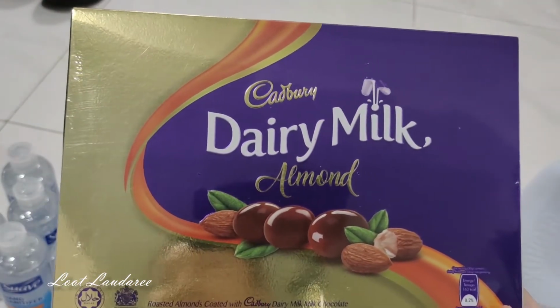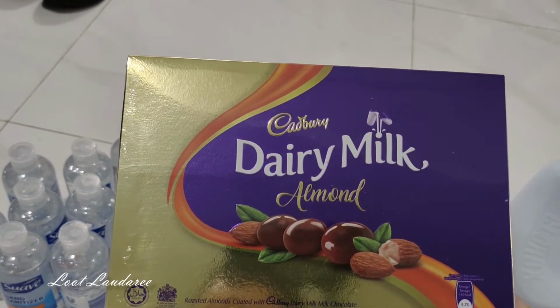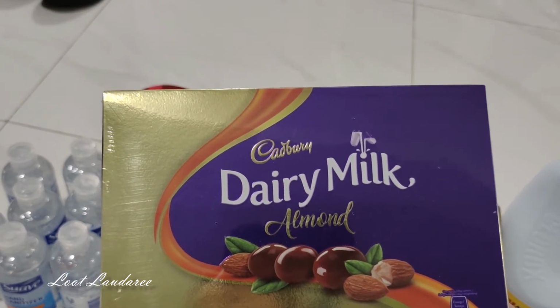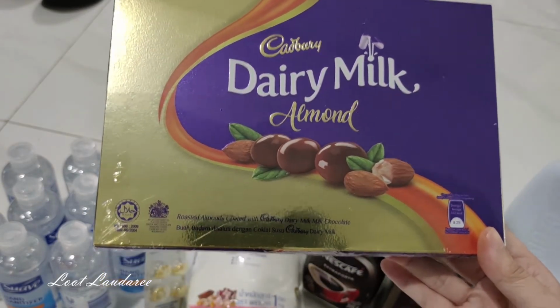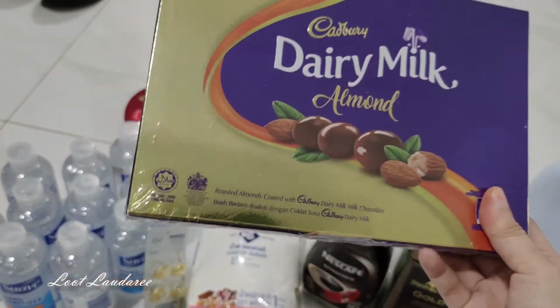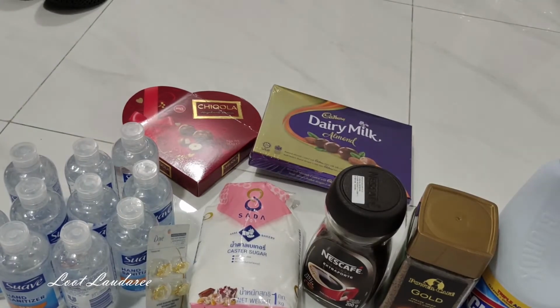And then this Dairy Milk Cadbury chocolate. $3.95 for one big box. And it's almond chocolate. Very good price.